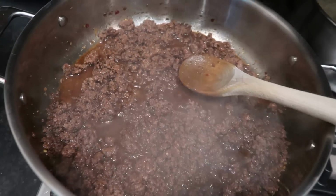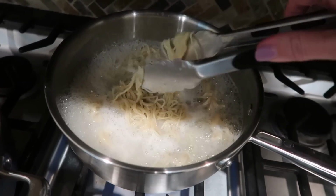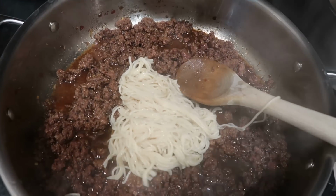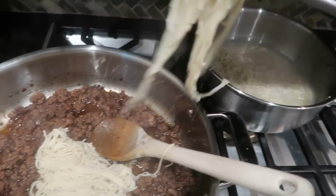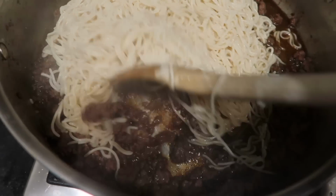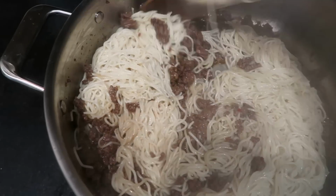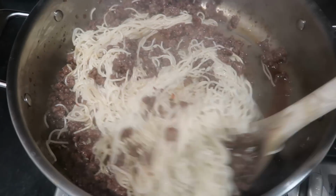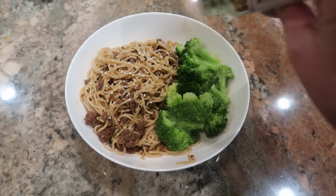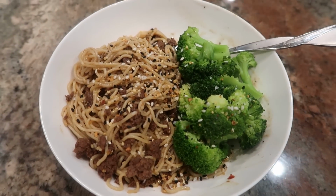My sauce here with the meat has been simmering for about 5 minutes, and I'm just going to add the ramen noodles straight from the pan that I cooked them in. I don't mind if a little bit of this pasta water gets in here as well. Then I'm gonna stir that all together. Just let it mix and heat through for a minute or so, and it will be ready to plate up super fast. It took less than 15 minutes to throw this one together. So not only 6 ingredients or less, but super fast.